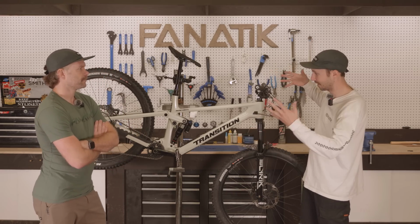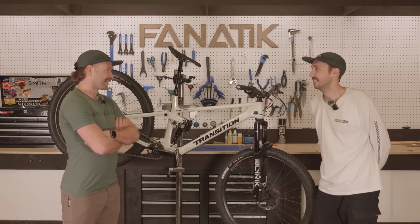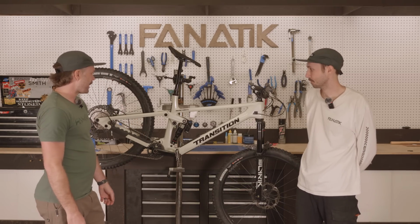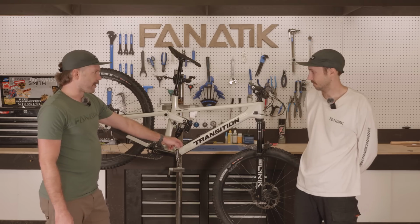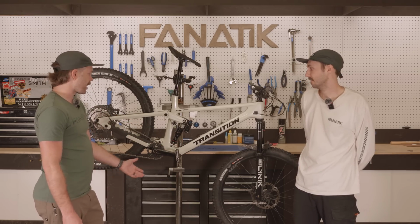Let's start off with some of the new frame features and what you were stoked on. Yeah, definitely. You guys sure tricked me pretty good. The new bike is super awesome. It was fun to ride. Some of the features that I thought were pretty cool that aren't on my current Sentinel: obviously the frame storage. You got a lot of bikes coming with that now, so it's sweet that Transition got that on this frame.